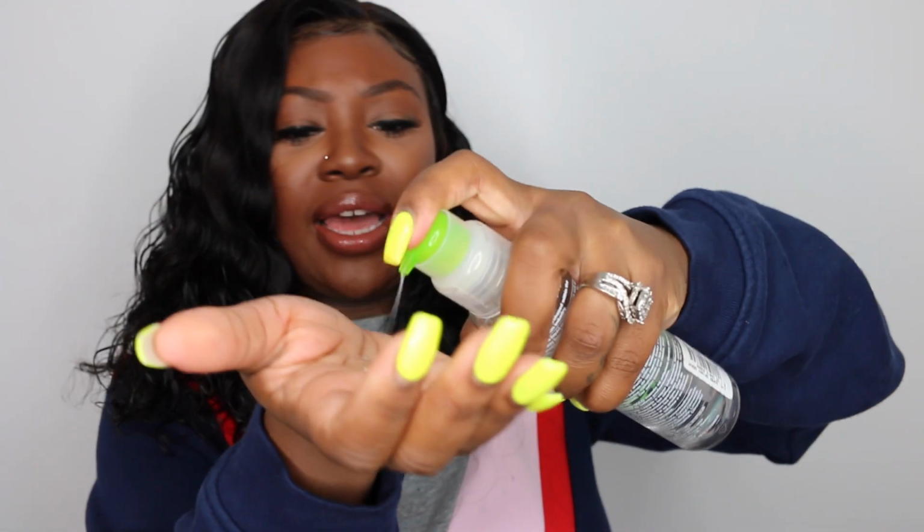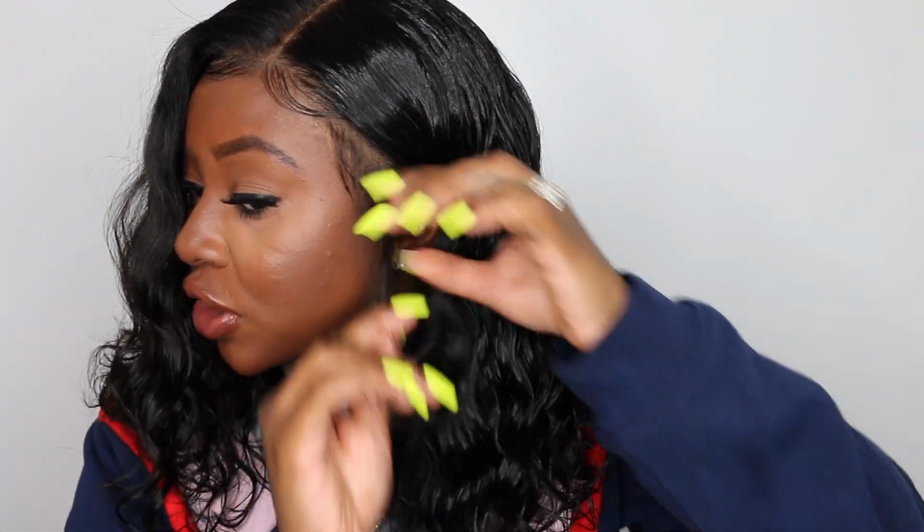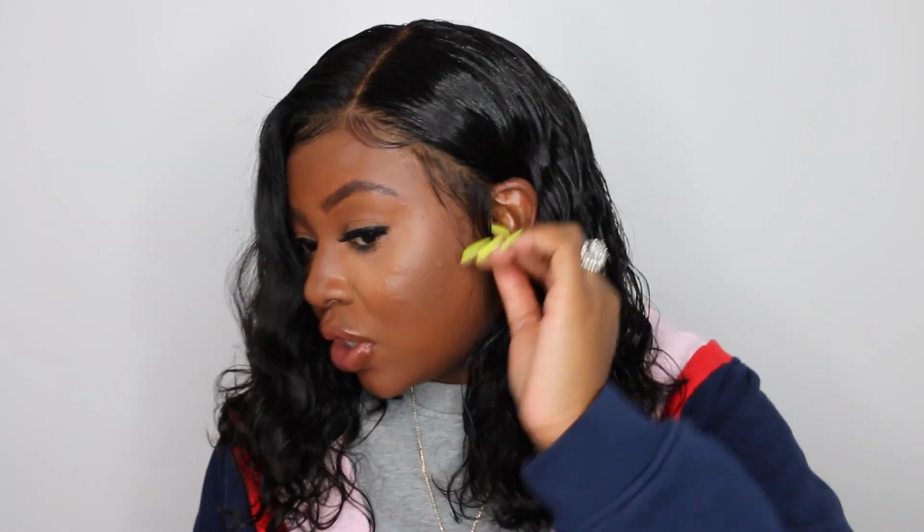So I'm gonna add my Paul Mitchell Skinny Serum. I kind of feel like this one really doesn't need a thick styling situation. It just needs a little bit of a serum. You really don't need much with this look, which is always a bonus.